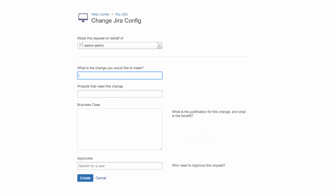You want some of the common fields. You know, who requested it? What's the change to make? What project, if any, is going to be impacted? Project or projects? And what's the business case for this? And lastly, who are the approvers to make these changes?